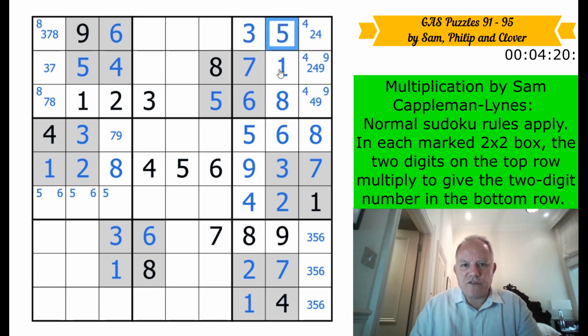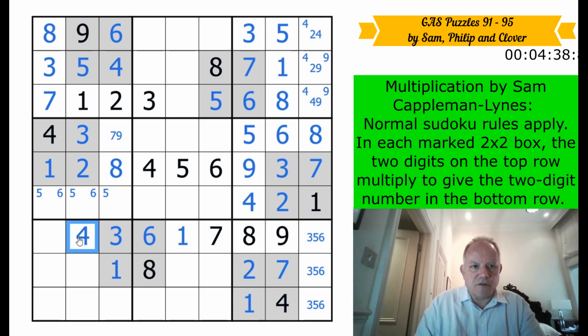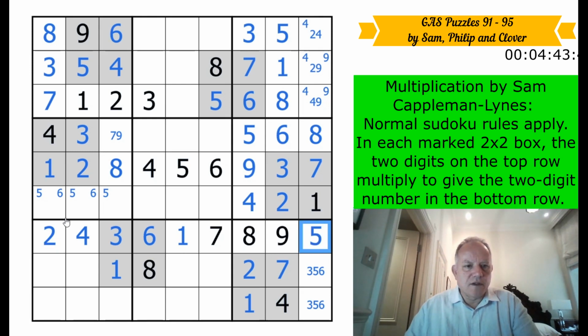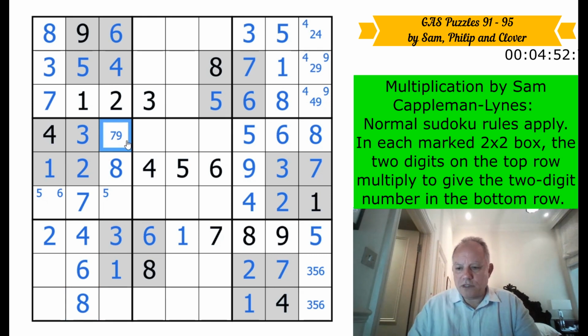Right, 1, 8, 5, they go in. Now that 8 fixes the 7, 3, 8 triple. Have I not fixed the 4, 2, 9 triple? Not yet. That's surprising. 6, 4, 2, 8, 3, 1. So that's a 1. That's a naked single 4. That must be 2. That's 5. 5, 6, 7, 8, and 6. That's a naked single 6. And that fixes a 7 there. That puts a 9 here.